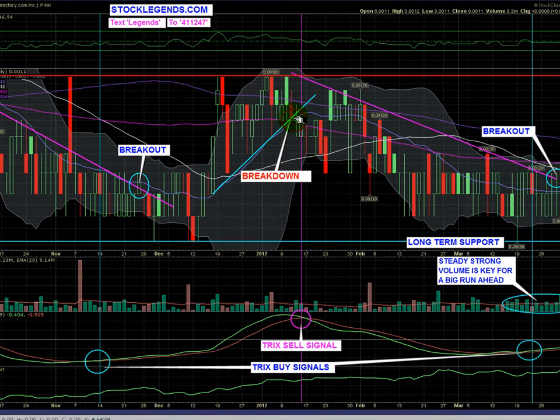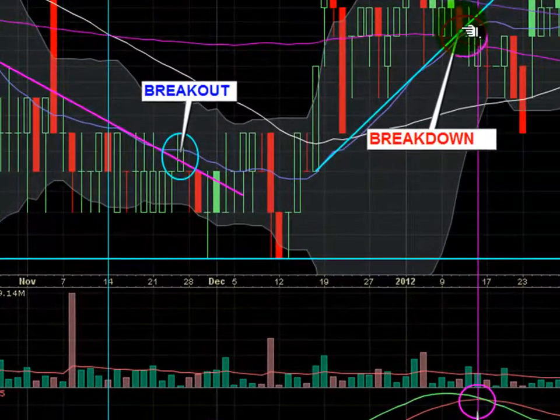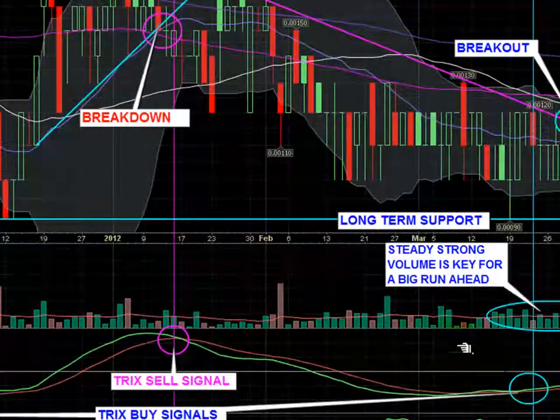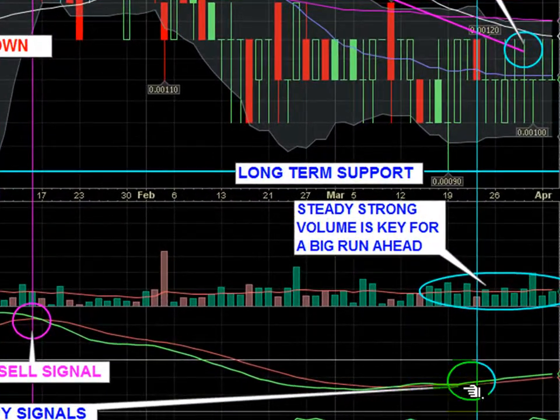Again, inversely similar to how we had a support. Once the support broke, the TRIX crossed down and then we had a pullback. Again, we're seeing the same thing again. The TRIX has crossed over. We've got a breakout here and the volume looks good. We should see a nice run occur. It's a great chart pattern setup.